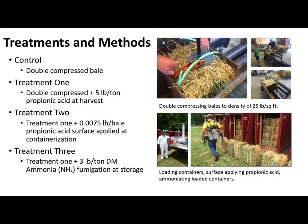We used small square bales as our model because we didn't get enough funding to use large square bales for the project. And we double compressed those bales. We had a hydraulic press, and then we rebanded those bales, all done by hand, not commercially viable, but okay for research. And then our treatments were a control, and that was simply a double compressed bale.